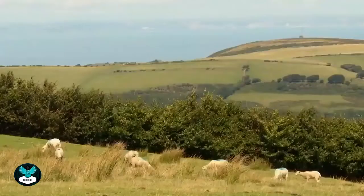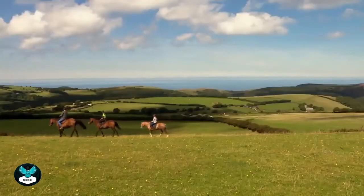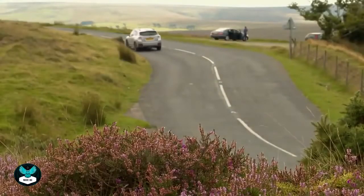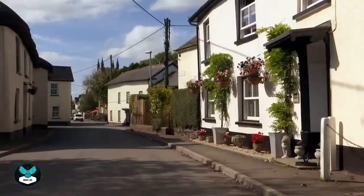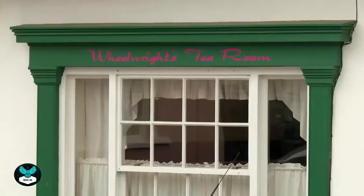With Daisy chomping at the bit to make the move down to Exmoor, it's back to the search to find her and Matt their home here. In a bid to get them as much space as possible, we're breaking away from the national park border and heading to the small village of Meshaw. It's just a 10-minute drive to the larger village of Witheridge that centres on the parish church and has a couple of pubs, shops, a post office and a tea room.